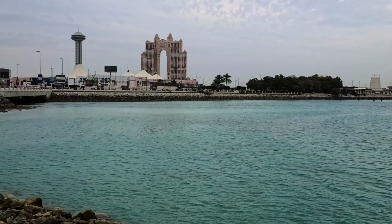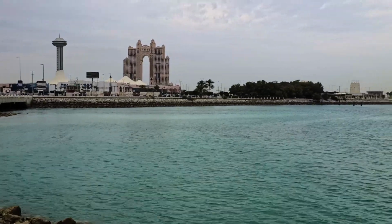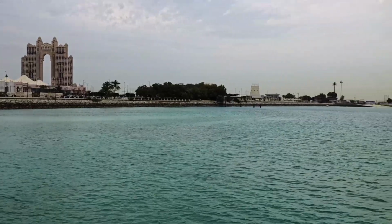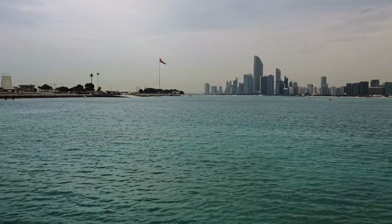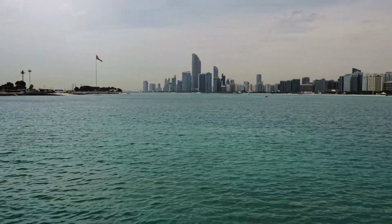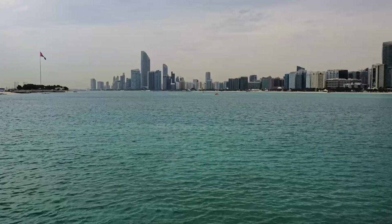And at the moment I'm walking along the bridge which links the mainland with a little island which has got a Marina Mall luxury hotel with a great big arch in the middle, and also the flagpole with the extraordinarily large flag of the United Arab Emirates flying from it.